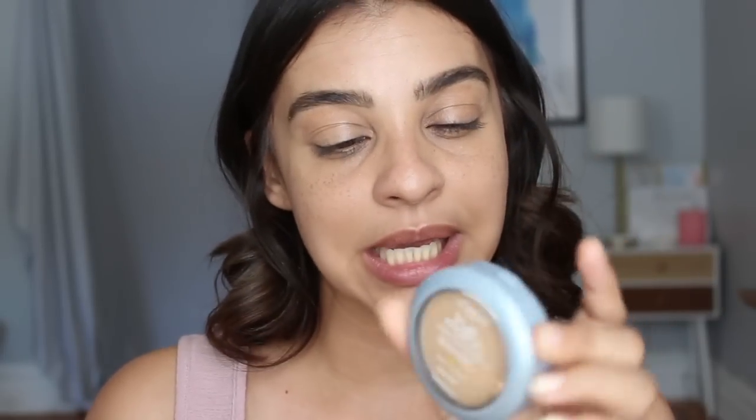So I'm not gonna set this, but I am going to take a powder foundation and I'm just going to go over my face slightly. So I'm using my L'Oreal True Match and I'm using it in the color W6. And this is also going to help with the oils. Down the neck, because you want to make sure everything looks the same color.